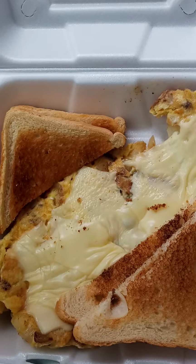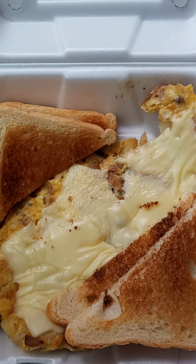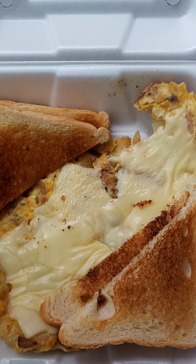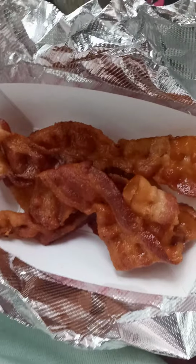So these omelets, as you can see, guys, are so big. We're going to split these up. And then we're going to divvy up the toast. And then we got hash browns. We have the pancakes, too. And then, of course, guys, you can't go wrong with a side of bacon. I mean, who doesn't love bacon with their breakfast? It's the best, guys.